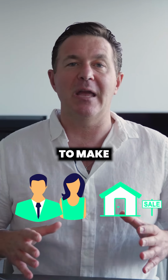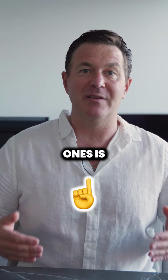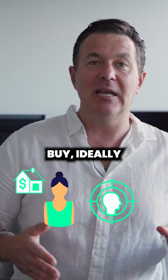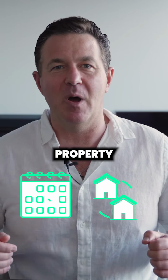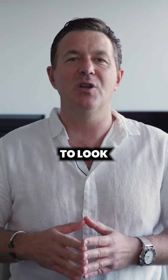And also, you want to make sure there's special conditions in there that suit you. So one of the most common ones is release of the deposit. Now, if you're selling and then looking to buy, ideally you'd like the deposit released to you within that 6 to 12 week period, so you can put a deposit down on another property in the event you see one that you like during that period. So they're the most common to look out for.